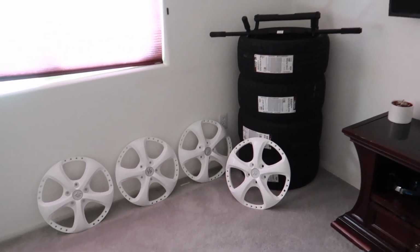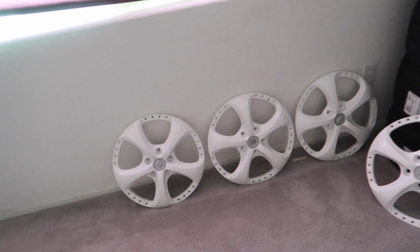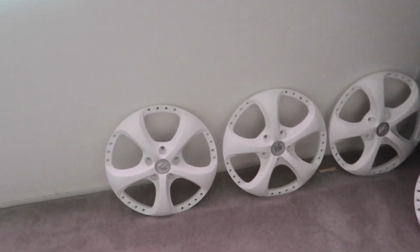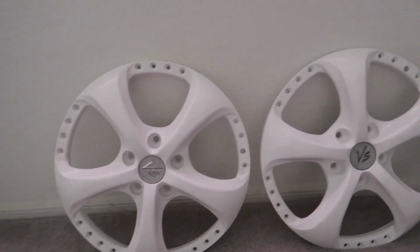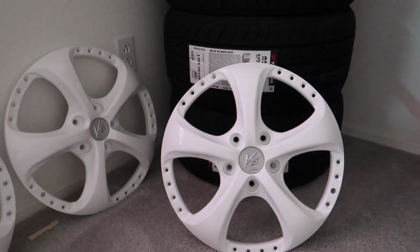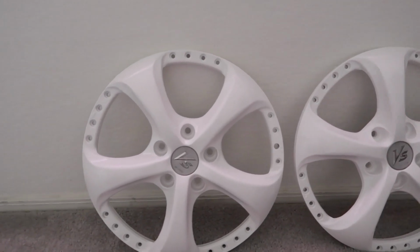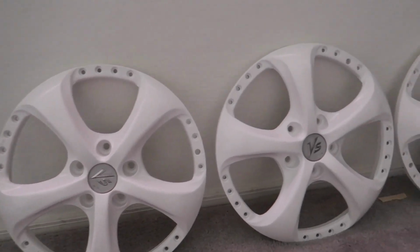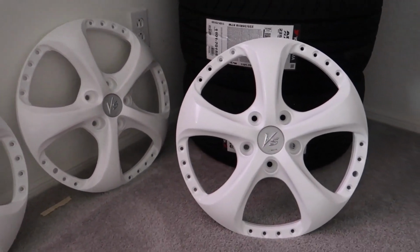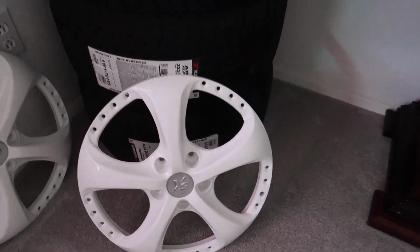To get everybody up to speed, on the last video I picked up my Work VSKF faces from Powder Bros. They came out amazing. Honestly, a good 9 out of 10 job, if I can be honest. Was thinking of going a nice pearl white, but for some reason the batch sucked, so we ended up going with a gloss white. And again, these came out amazing, incredibly stoked.